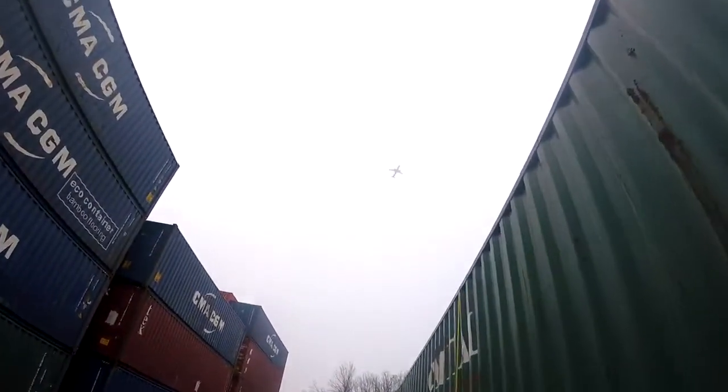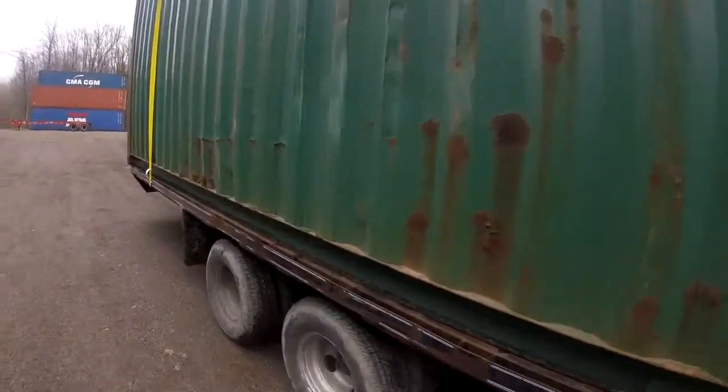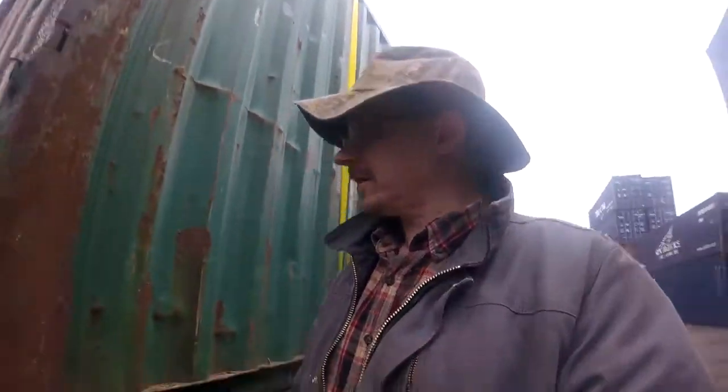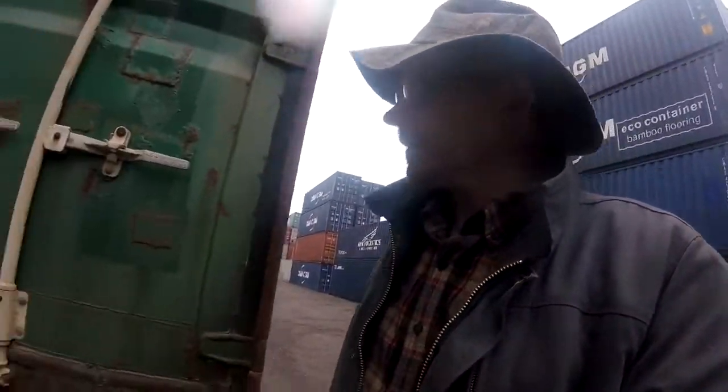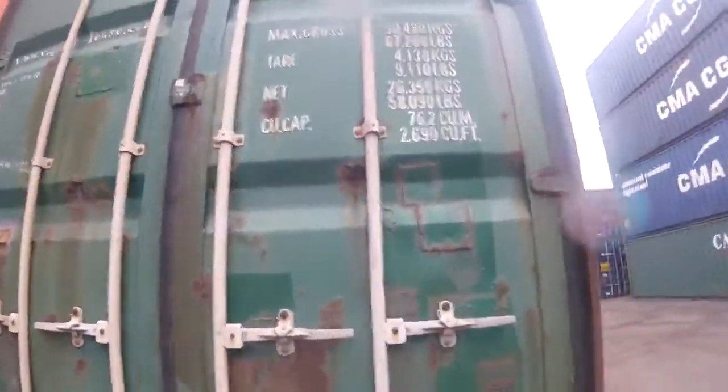Sketchy, dude. Yard again. We're on for our third haul. Woo, go UPS. Got her loaded. This one only took a little bit to get loaded. We ain't been here but 5 minutes.